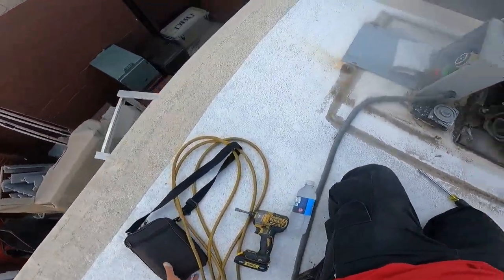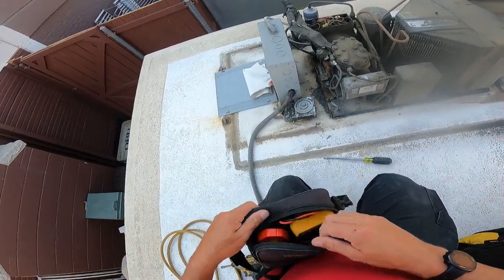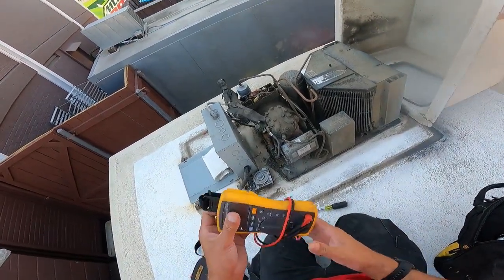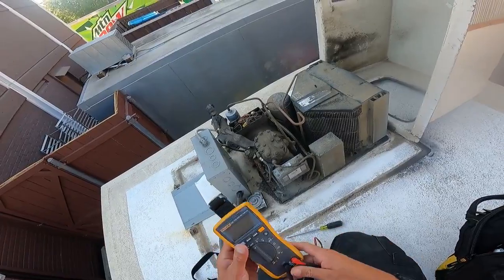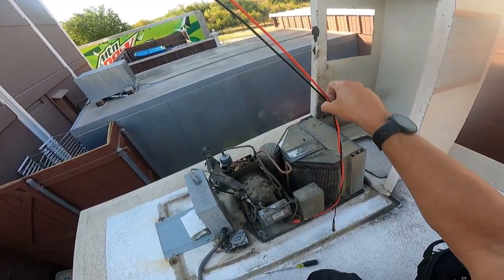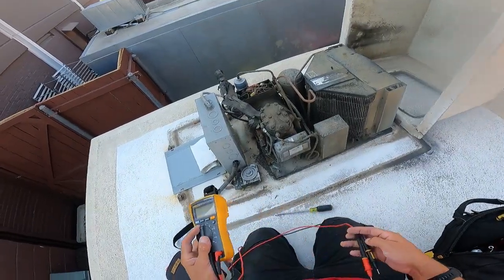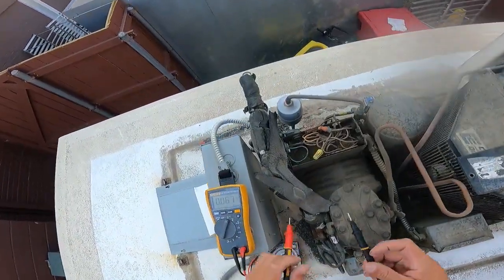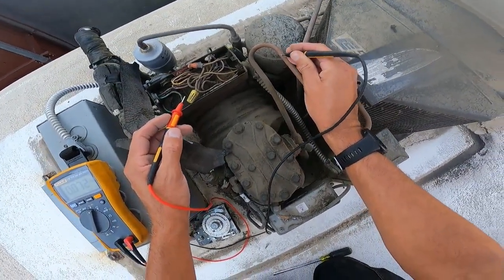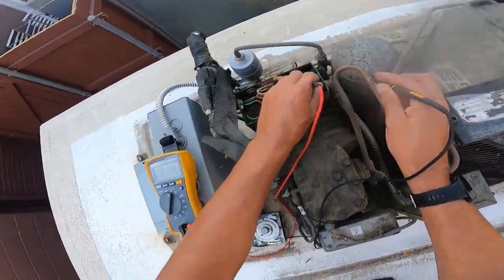Before I go stick my fingers in that thing, use your meter. Make sure you ain't gonna get the licking of a lifetime. So the fact that it was in defrost, it very, very likely is a heating element that blew out on it. That's what I'm going to assume. But we're going to check this thing, see if she's hot. Let's get us a ground somewhere. Right here looks good. If you're going to get a ground on copper, scratch all the crap off first. Let's see what we got.